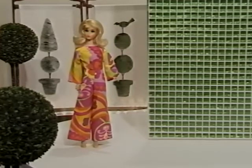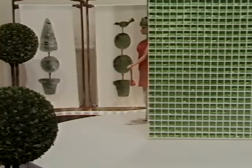Fashion number 1805, Bouncy Flouncy. Here's Fashion 1804, Knit Hit. Fashion 1806, Pajama Pow. Fashion number 1807, Disco Dater.